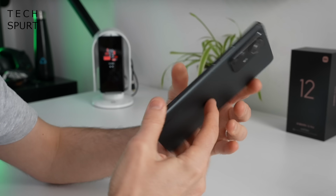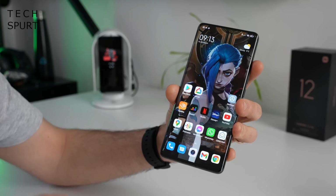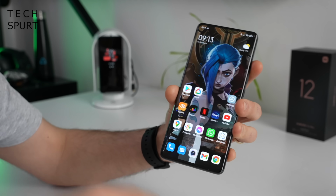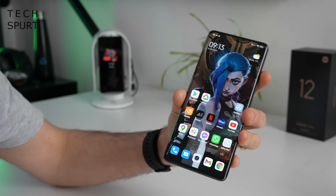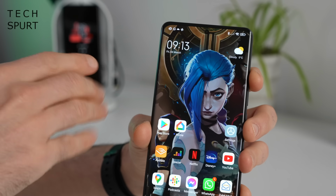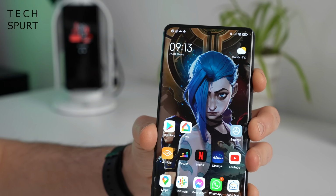And it's a Gorilla Glass Victus finish here on the Xiaomi 12 Pro, so hopefully should prove quite shatter resistant if you're a bit of a butterfingers, accidentally drop the bloody thing, but it is quite vulnerable to scratching, so I'd definitely be careful on that front. Thankfully, Xiaomi has installed a screen protector on this bad boy already, so that was rather kind of them.